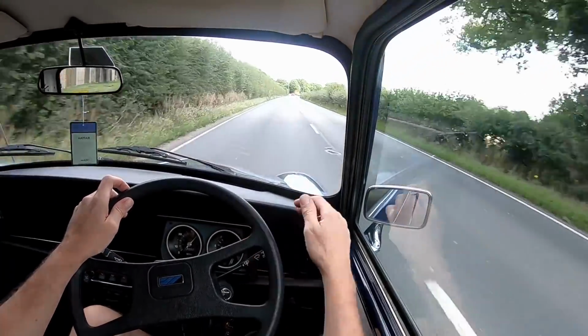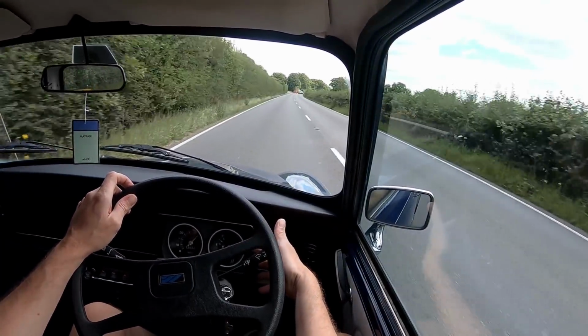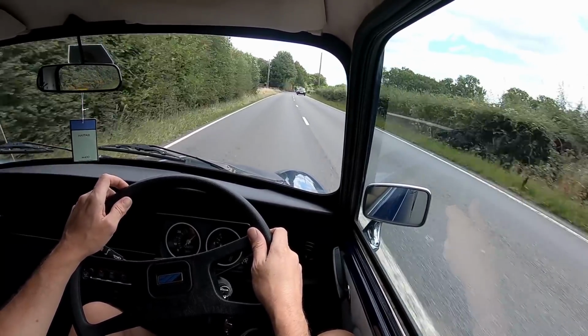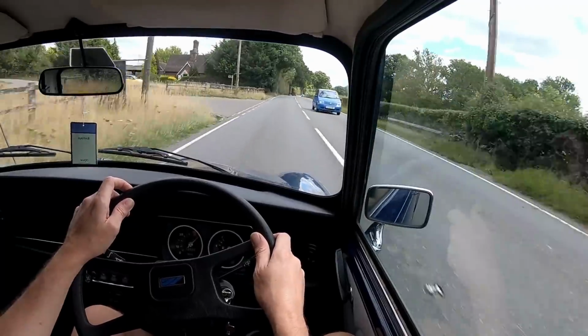Obviously, first time driving it properly, just keeping an eye on the temperature gauge as well. Just above halfway. It's a warm day. It's looking okay.